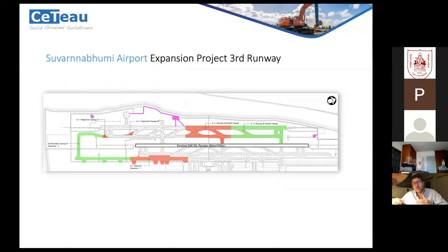This project was partially commenced 15 years ago, but it was not really completed. So it has been divided into two packages. Package A, you can call it the upper part of your screen, and package B is more like the perimeter taxiway and access to the terminal. This is what we are very proud of. February 25th, a groundbreaking ceremony, starting up all the activities.